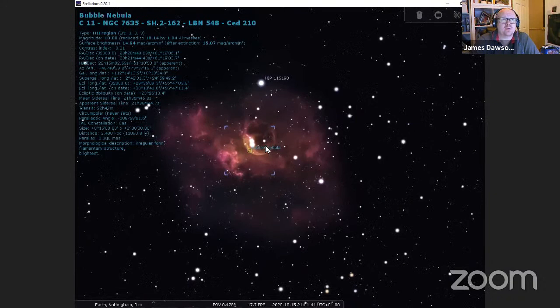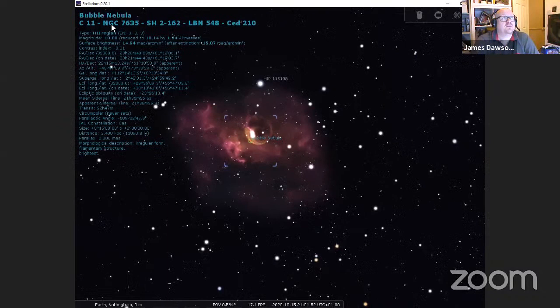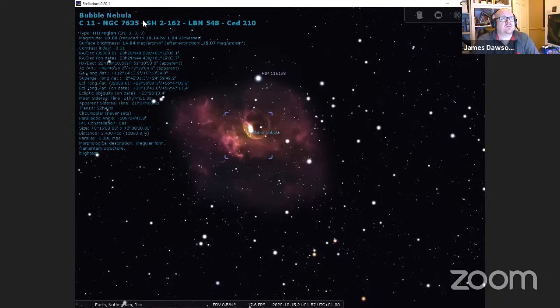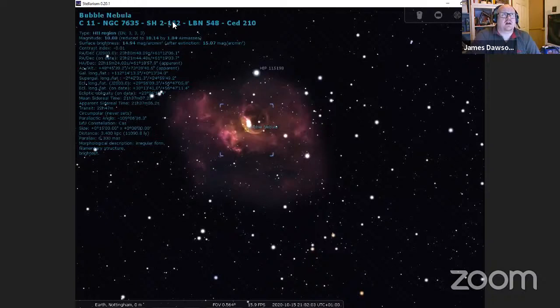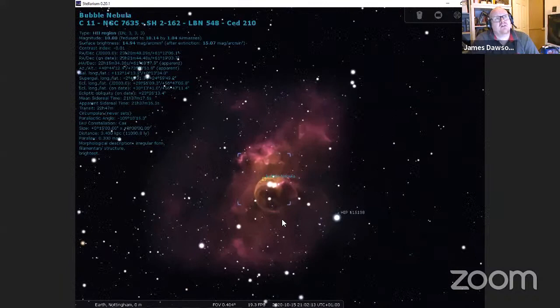The Bubble Nebula's got various names. It's in the Caldwell catalogue, C11. It's also in the New General Catalogue, and it's in the Sharpless catalogue as well. The Sharpless catalogue's one that Lee's very interested in. It's mostly hydrogen alpha targets, so they are rich in hydrogen alpha, and they're very nice targets for astrophotographers.